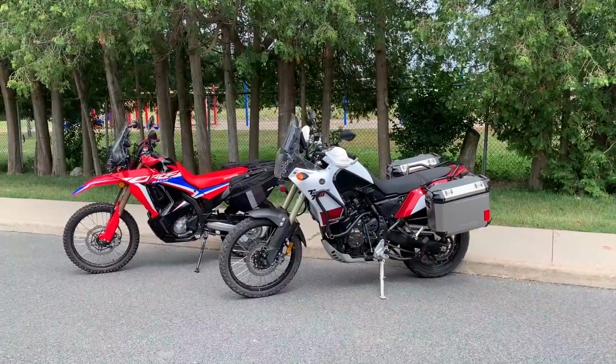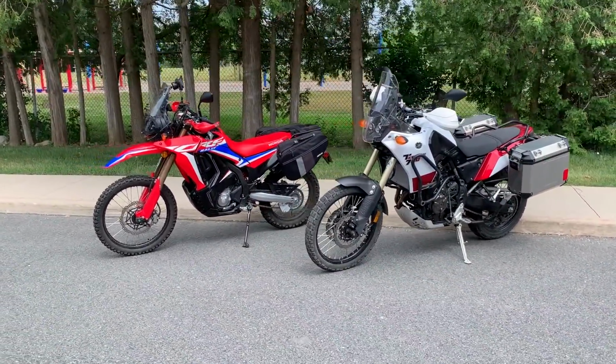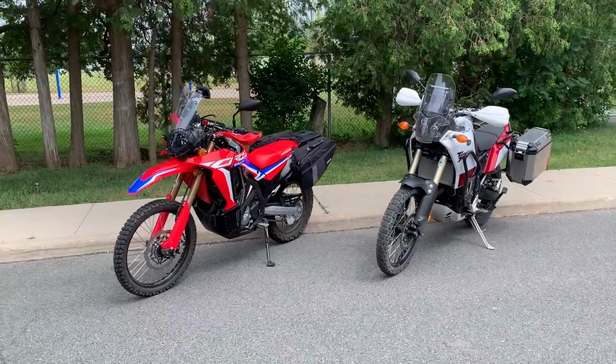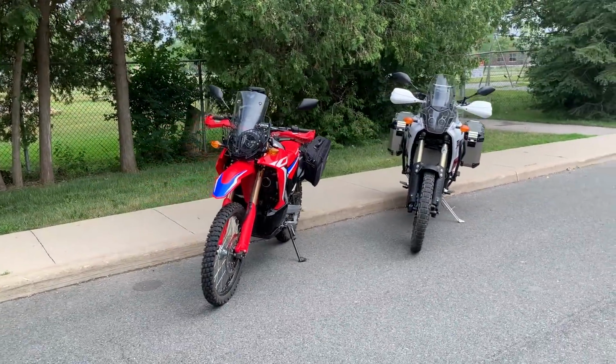Which brings us to this pair of motorcycles. No, they're not in the same class as far as power and price are concerned, but they both have very similar missions: to serve as comfortable touring bikes on pavement while also being extremely capable off it. So let's look at the tale of the tape.